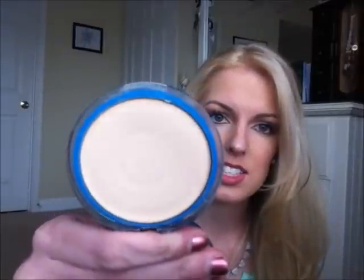Then the powder that I got to replace it is the CoverGirl Clean, and I'm in Buff Beige in this one, and this is what it looks like. Again, nothing fantastic. I still prefer the Maybelline powder, and I also really like the Rimmel powder, I believe, just to set my concealer and foundation. I probably won't repurchase this item because I really like the Rimmel one. However, I am going to keep trying to see if anything can beat the Rimmel and the Maybelline one that I just showed y'all. Next product is a mascara, and this is the Lash Stiletto from Maybelline. It just looks like this.